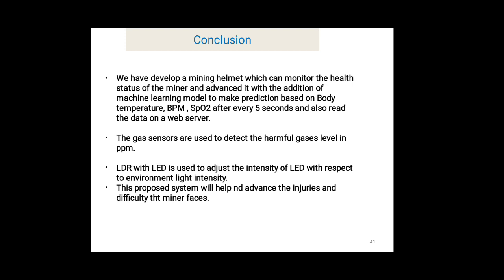So, to conclude, we have developed an intelligent helmet that is designed to monitor various activities related to a miner and also the mining environment. So we can say that by using this helmet, the worker can take appropriate protocols to ensure his safety. Thank you.